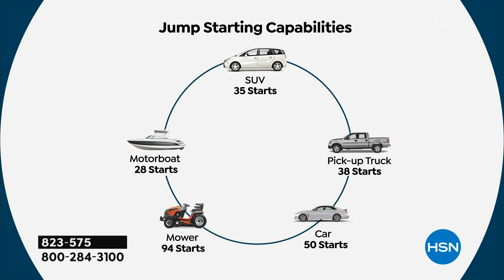And this is the thing I want you to see when you're looking at all the things it's going to jumpstart. Look at how many times it's going to jumpstart each individual one. 35 times on one charge of the Mophie. It's not 35 charges for the SUV for all time. It'll charge it 35 times. You recharge the Mophie, and it'll charge your SUV another 35 times. Over and over and over again.